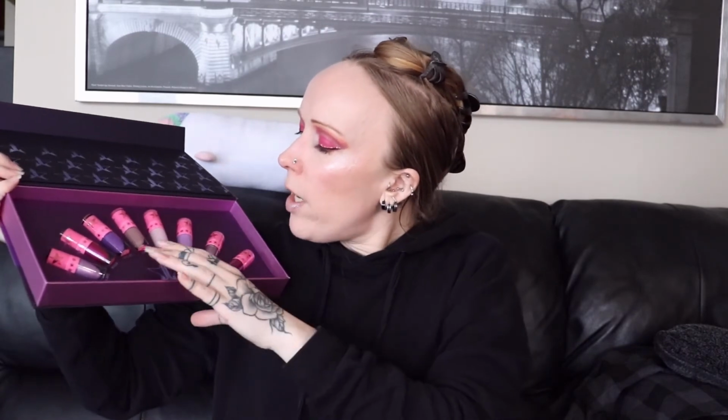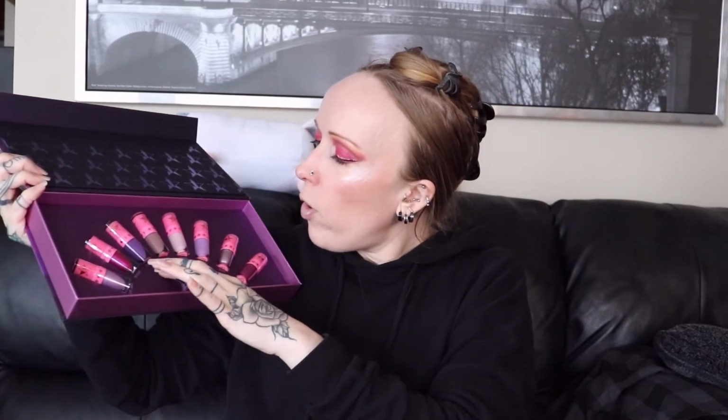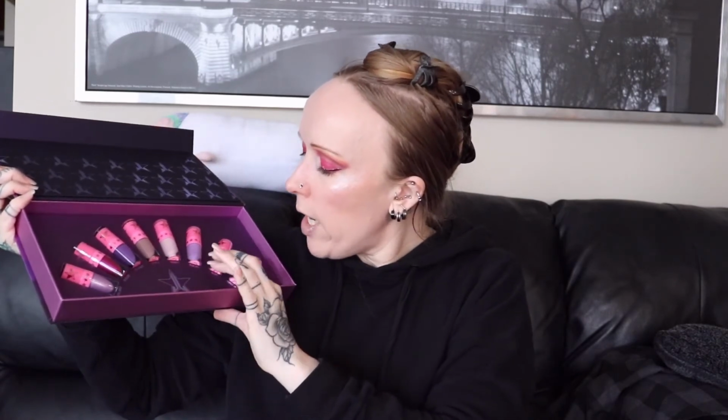Now these, on the other hand, are travel friendly. So if someone told me that, I would buy that. The majority of them are already existing shades. Actually, all of them, I believe, with the exception of I'm Vulgar and Royal Armor, are already existing shades in the Jeffree Star line. You have I'm Royalty, Scorpio, Virginity, Low Pony, Clout, and Berries on Ice. These are just smaller formats of them.